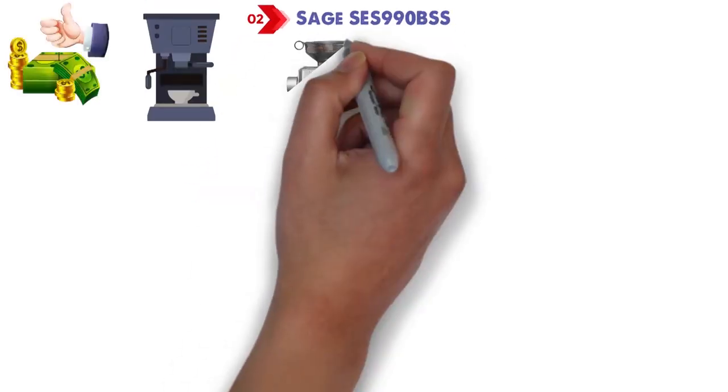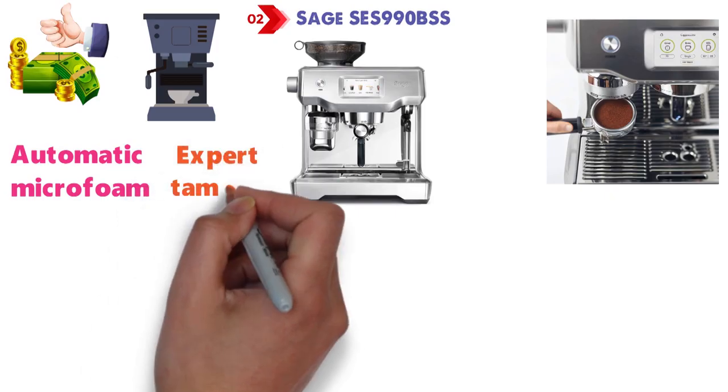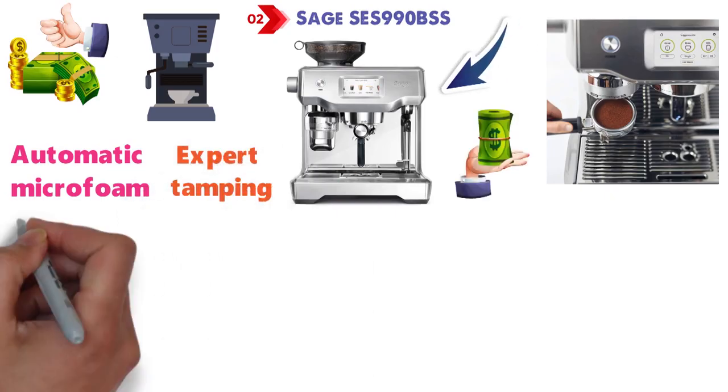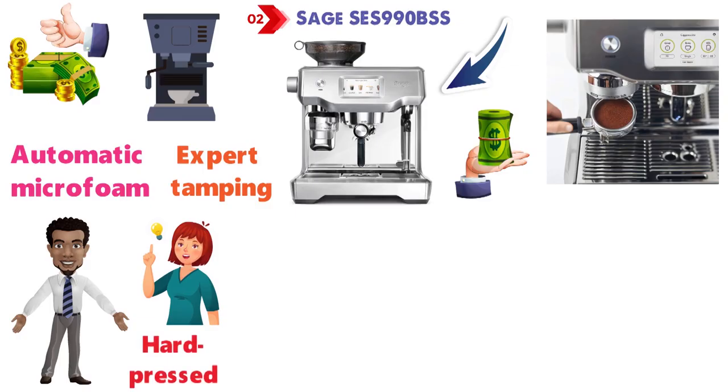If you're ready to spend big on an all-star coffee machine, you may want to consider the Sage Oracle Touch. From automatic microfoam and coffee grinding to perfect coffee doses and expert tamping, this machine does almost everything, and for its price, it needs to. But if you've always fancied yourself as a would-be barista, or just like the idea of raising your latte art game, you'll be hard-pressed to find a flaw.